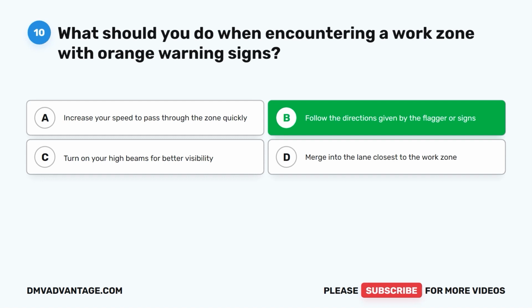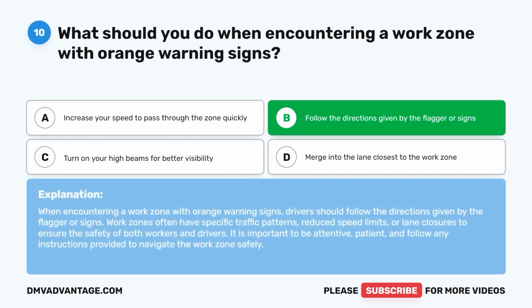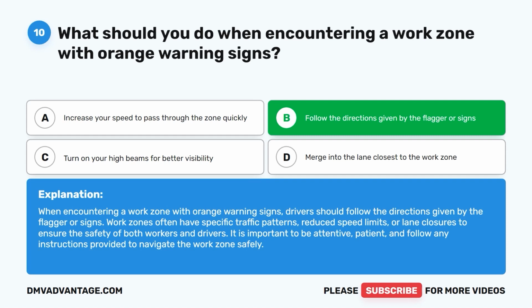Follow the directions given by the flagger or signs. When encountering a work zone with orange warning signs, drivers should follow the directions given by the flagger or signs. Work zones often have specific traffic patterns, reduced speed limits, or lane closures to ensure the safety of both workers and drivers. It is important to be attentive, patient, and follow any instructions provided to navigate the work zone safely.